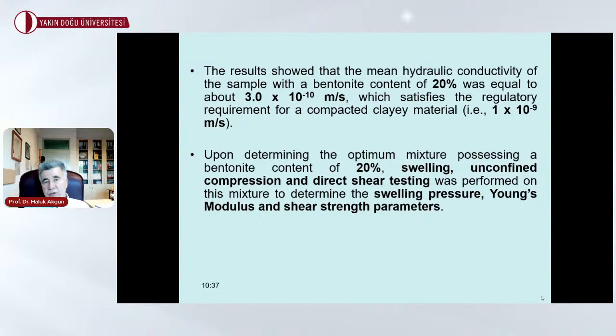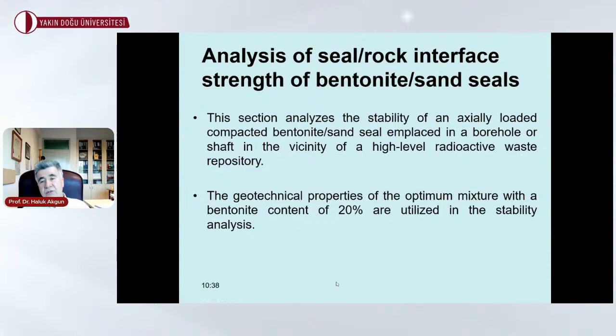So the results show that the mean hydraulic conductivity of the sample with a bentonite content of 20% was about 3 times 10 to the minus 10 meters per second, which satisfied the regulatory requirement for a compacted clay material, 1 times 10 to the minus 9 meters per second. Upon determining the optimum mixture, possessing a bentonite content of 20%, swelling, unconfined compression, and direct shear testing was performed on this mixture to determine the swelling pressure, Young's modulus, and shear strength parameters.